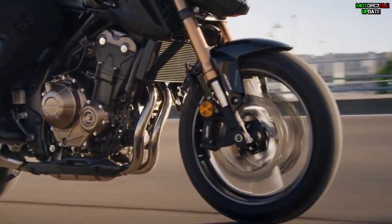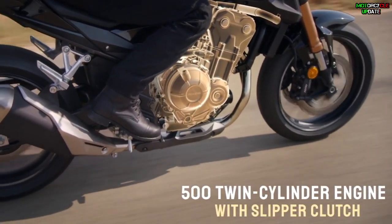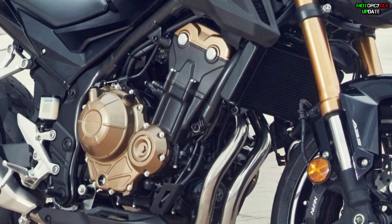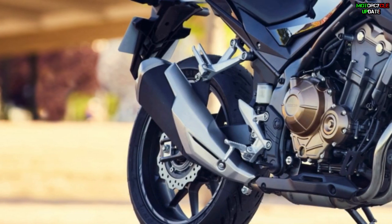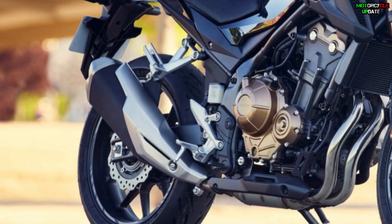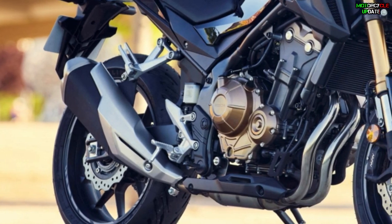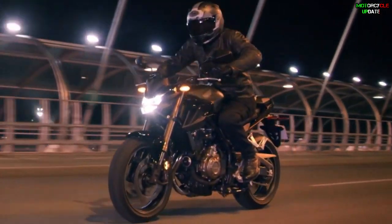Even though it is still powered by the same 471cc inline 2-cylinder engine, which continues to produce 47 horsepower and 43.2 newton-metres of peak torque. However, after the latest update, this unit now features a new PGM-FI setting to further enhance torque, feel, and overall character. The engine is coupled with a 6-speed transmission with an assist and slipper clutch.